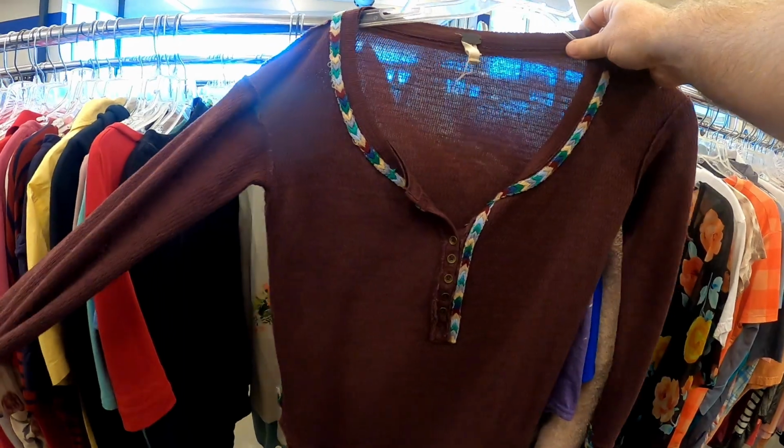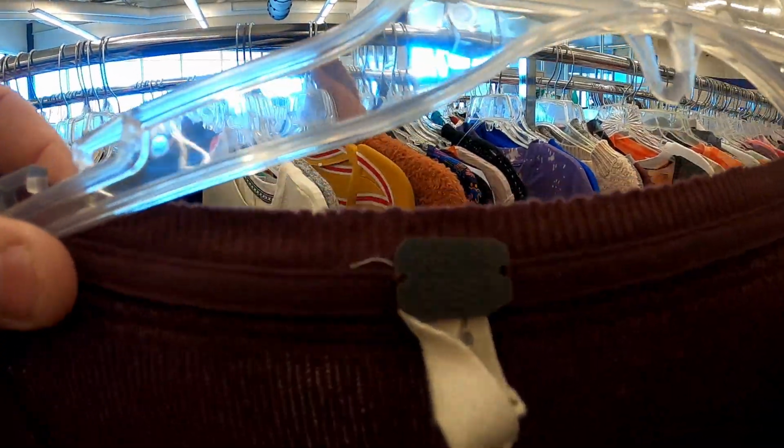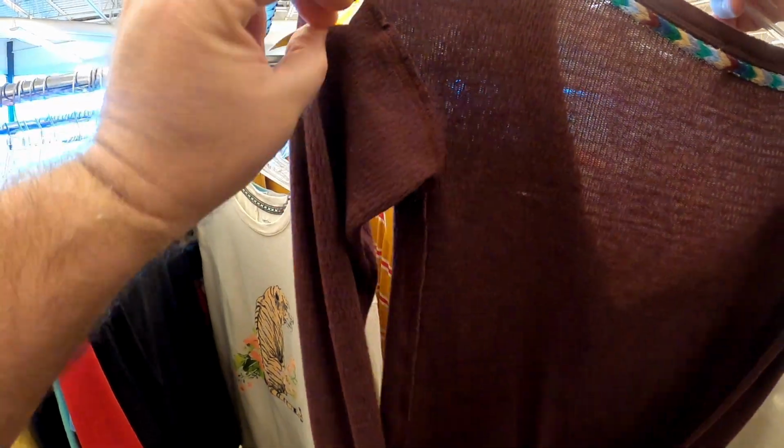It's a Free People shirt that's not too bad. I think that's an older Free People tag, I'm not quite sure, but it's in really good condition. They want $6 for that.